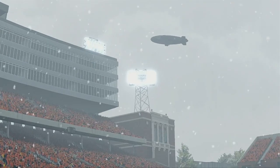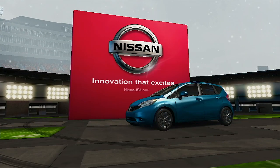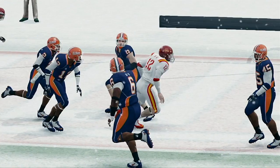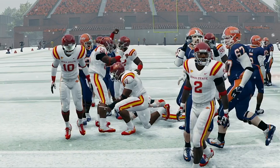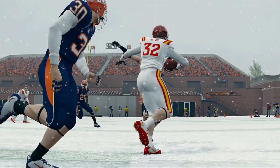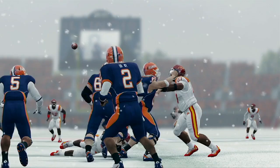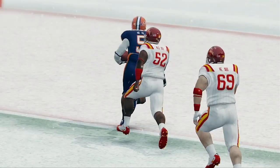Glad to have you with us in the studio for the EA Sports NCAA Football 14 Halftime Show presented by Nissan. Innovation that excites. Reese Davis and David Pollack here, completely locked in on that first half. People say college football is evolving. It's completely an offensive game. Boy, not this one. This one has that old school, hard-nosed, tough feel to it. Yeah, and it's good. It's kind of refreshing.